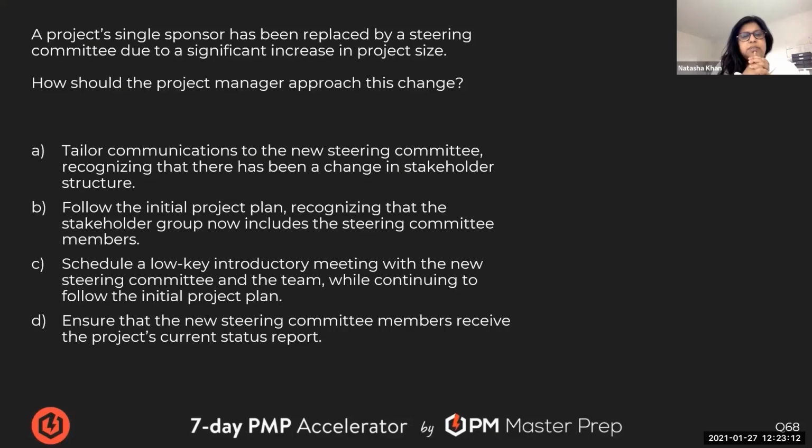Ensure that the new steering committee members receive the project current status report. So a lot is lacking in D. Okay, just give me one thing. It doesn't say who the new stakeholders are. It does say the new steering committee members, and that they're just getting a status report instead of recognizing that there's a change, a huge change, because of the size of the project.